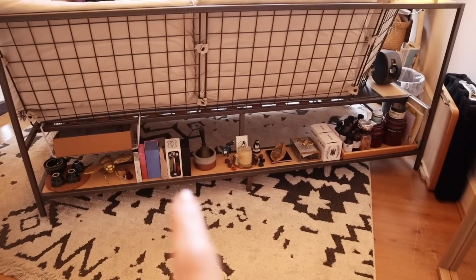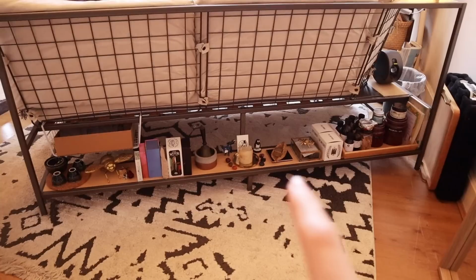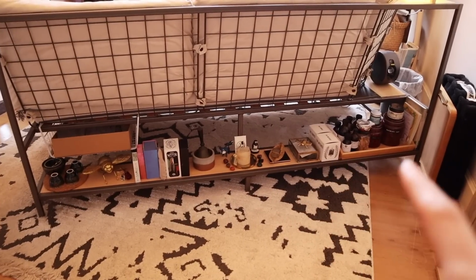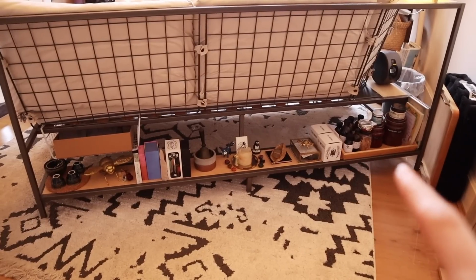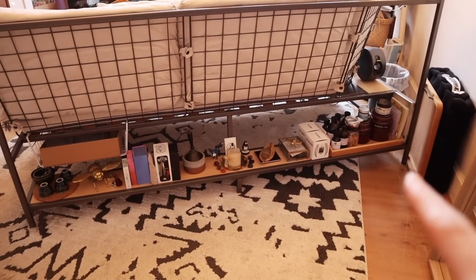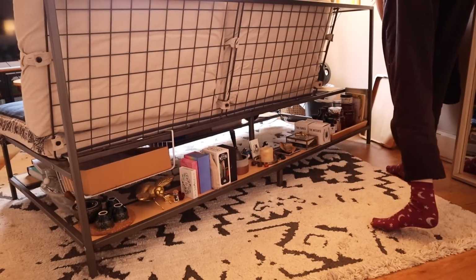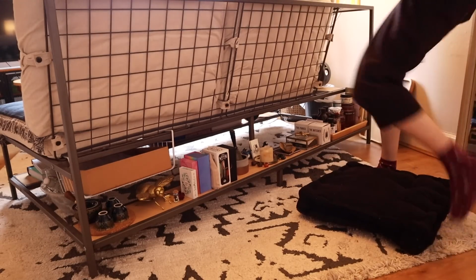This is Divination, so that's all my tarot decks and stuff. This part is really the main working altar area. And then this side here is my apothecary and herbalism stuff. To the right here, I've got my little floor cushion that I sit on. I've also got this tray, which I will take out if I need more space, like if I'm doing a working or a reading, then I'll use that tray on the floor as well.